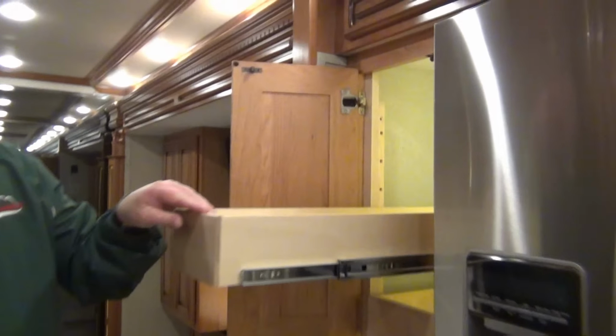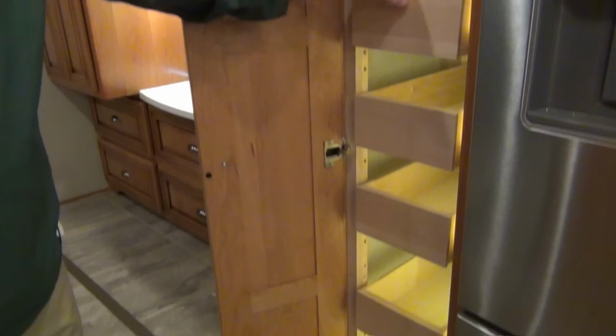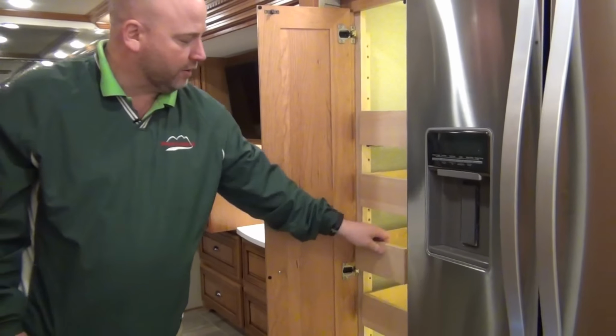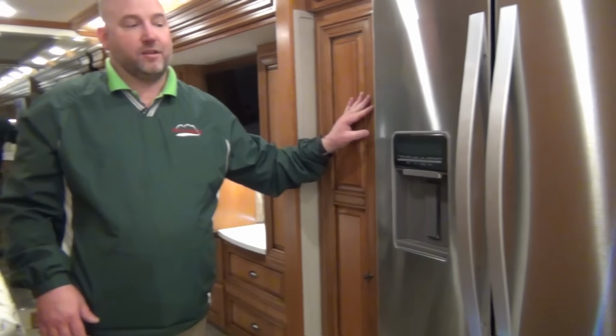It has a lit pantry, LED lighting built in back there, and all of these pull out. As I always try to mention, these are certainly adjustable as well, so you can put them at whatever height you want them at, but that's a nice size pantry.